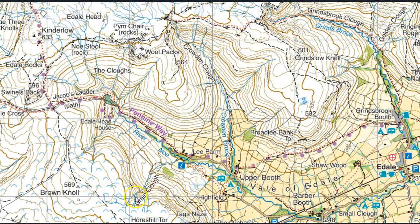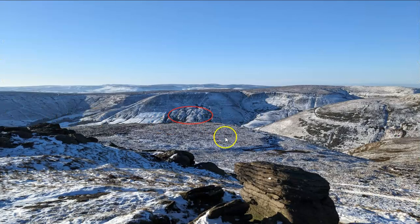So then up and onto the other side from that, we've got this area here, Grain Clough, and then Brown Knoll, the high ground off into the distance. The only stream draining off that high ground is this Grain Clough. So could that be Grain Clough leading down? If it is, could we identify this little rocky crag on the Harvey map? Well, let's check.